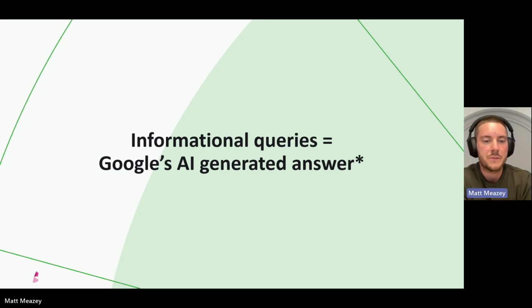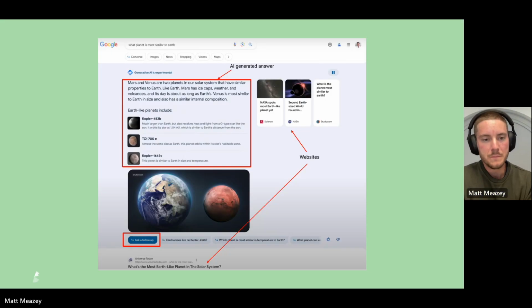So starting off with informational queries, what are we going to see when we start searching informational queries in the future? So the answer is Google's AI generated answers. And I've got an asterisk there because there's a bit of a caveat to that, and I'll come back to that in a bit. Here's a screenshot of what we might expect when we start searching something informational in the future.